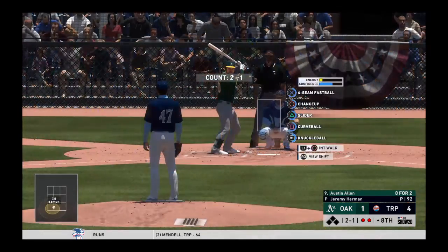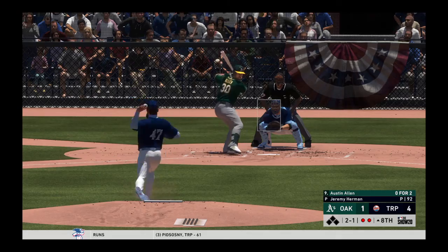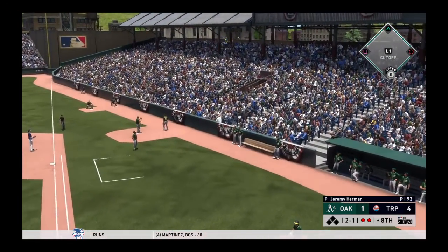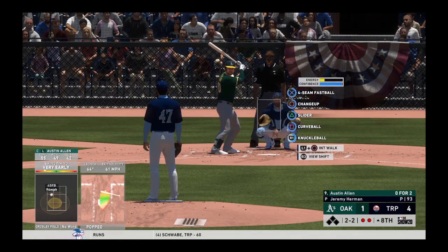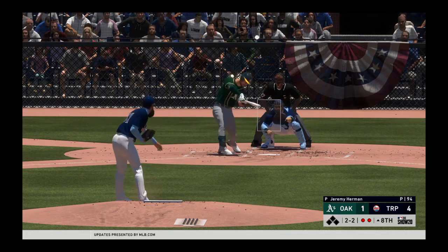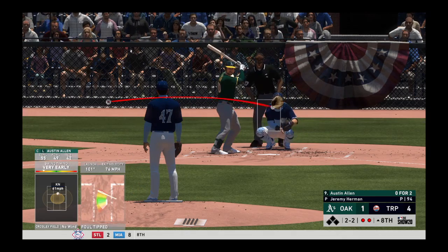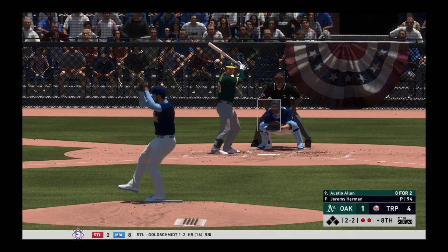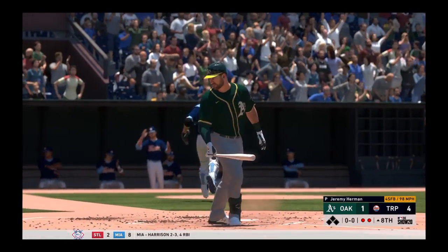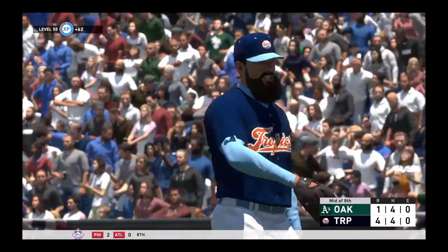He went down on strikes last time up. Yeah, and kind of shocked he got blown away with a fastball. You could tell he was late on that one. And we'll see if he tries to cheat to something this AB. Count remains 2-2. And he's going to add to the total. 14 punch-outs now as that ends the inning. A's are gone in order, and this is still a 4-1 ball game.